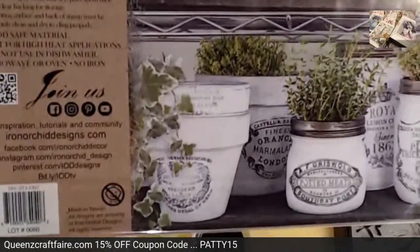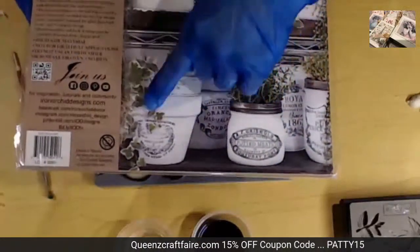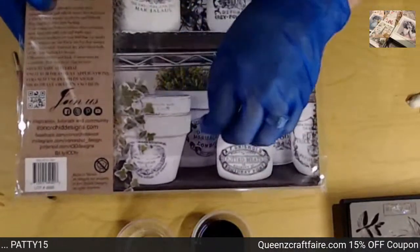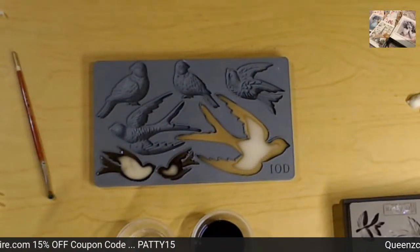I'm going to go Tuesday morning and see if they have some tin buckets, and I'm going to do these and take them to market in some tin buckets, and maybe put a couple of drain holes and some pea gravel and then plant herbs and stuff in them for market. I think they're super, super cute.